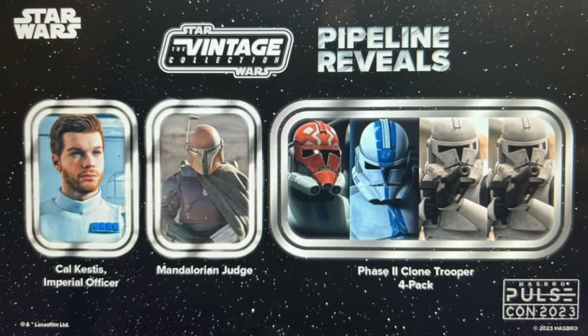And as far as TVC pipelines goes, we did get the Imperial Officer Cal from Jedi Survivor, so that one will be interesting. There is the Mandalorian Judge, which, more Mando army builders, can't go wrong. And then there is the Phase 2 Clone 4-pack. It looks like it's going to be coming with one 501st, one 332nd, and then two plain white Clone Troopers. Really wish Black Series would get some 4-packs like this, but you never know. At some point we might.